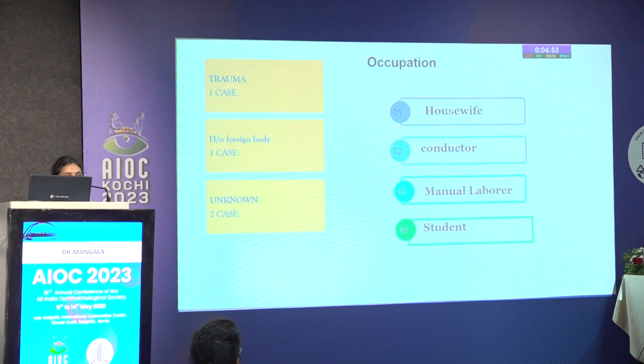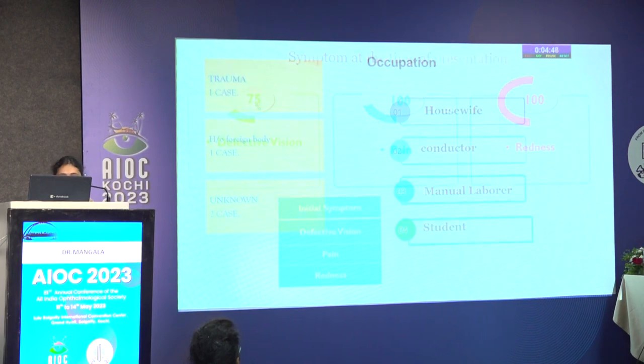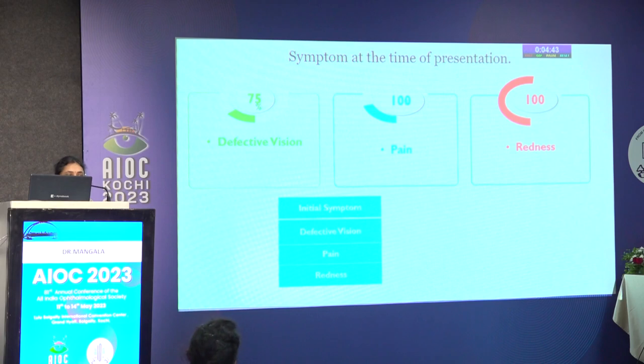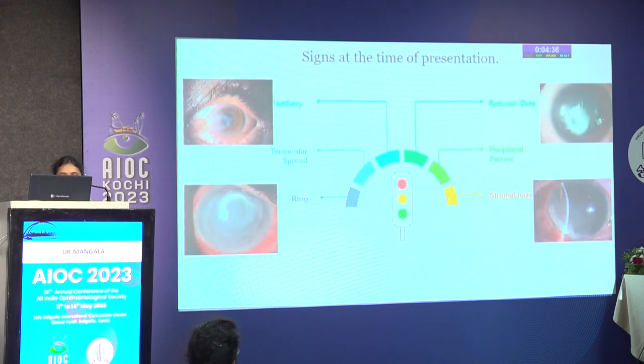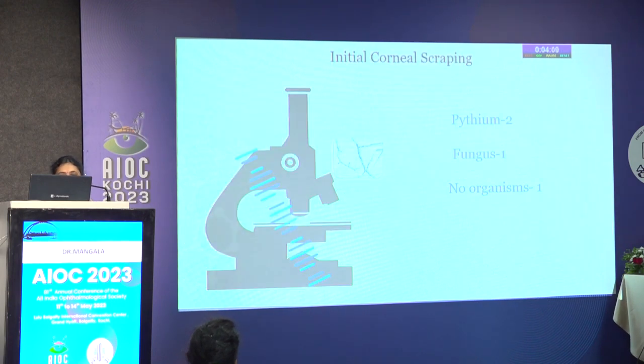There was a history of trauma in one case and foreign body removal in another case. In 2 cases, they were not able to find any specific cause. At the time of presentation, they all had pain, defective vision, and redness. These were their visual acuity, and these were the signs at the time of presentation. All of them had these signs: feathery margins, tentacular spread, ring. A typical pythium presentation. Only one patient was treated as fungal keratitis outside for a week, and even the initial scraping was not positive for him, but in the other 3 the scraping was positive. Then after a week, he grew pythium. So on initial microbiological evaluation, 2 grew pythium, 1 grew fungus, and 1 did not grow organisms.